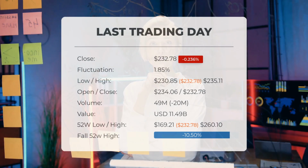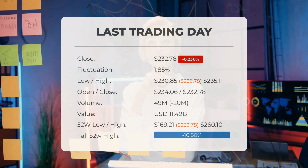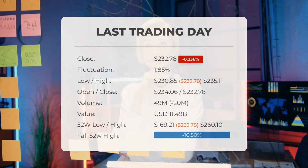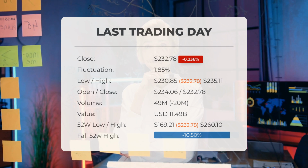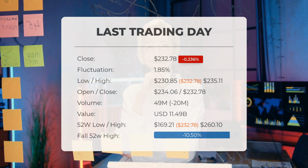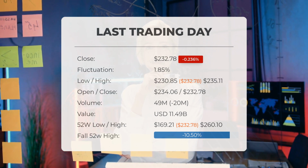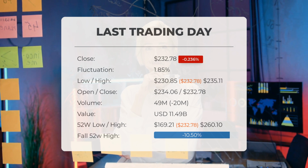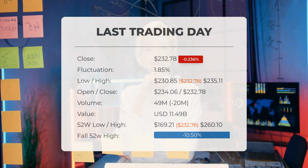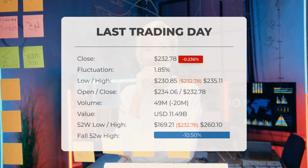Our latest daily update for Apple features the headline, Apple stock upgraded from hold accumulate to buy candidate after Thursday trading session. On the last trading day, the Apple stock price experienced a decline of approximately 0.236%, dropping from $233.33 to $232.78. Throughout the day, the stock fluctuated by 1.85%, reaching a low of $230.85 and a high of $235.11.